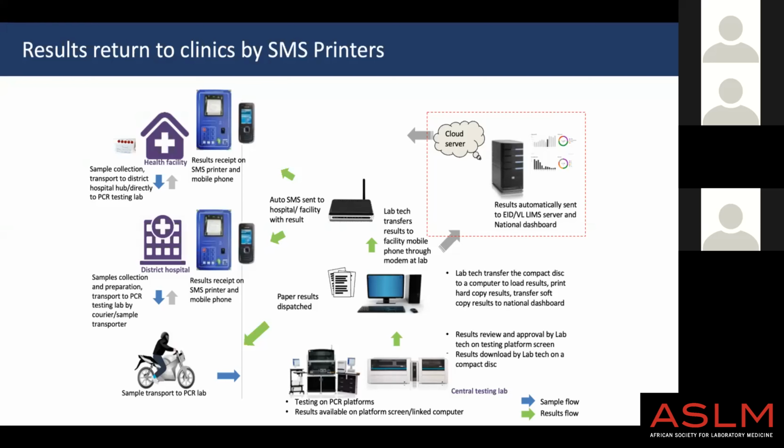Secondly, obviously, in many places, SMS printers have been used. They're a bit of an older technology, maybe not as widely used anymore, but there are ways to get results back electronically to healthcare workers, to the clinic. And that's instantaneous, as the result comes off the machine and is validated, it then can be shipped back to the clinics, and the clinics can then manage it.